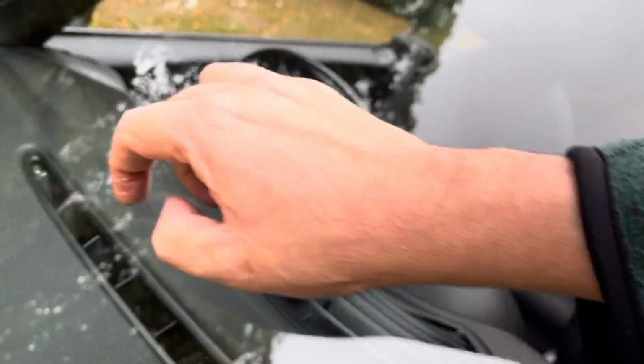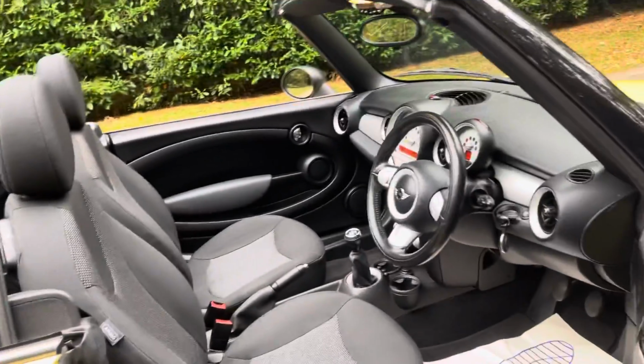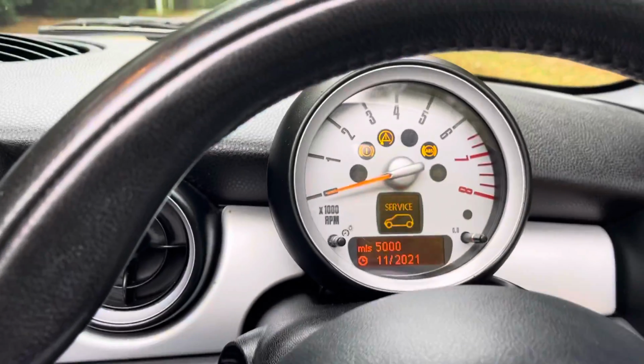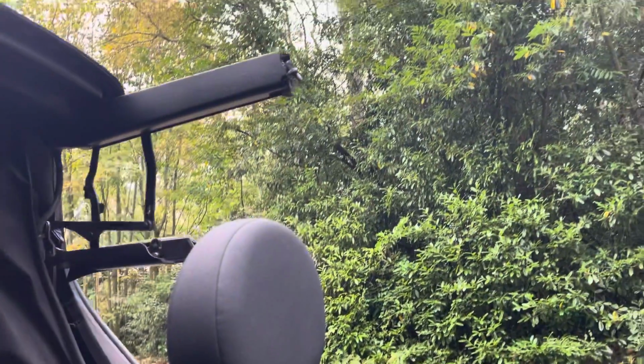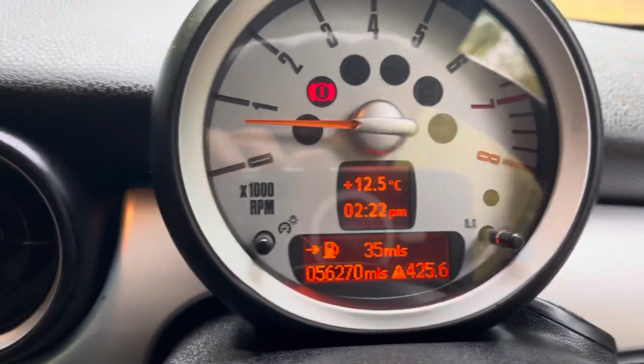Look at the windscreen, then we'll put the roof up. A couple of minor marks, but they're barely noticeable. Right, jump in, start it up and I'll put the roof up. Two keys, which is nice. Starts and drives very well indeed. So the good thing about these is you can just have the roof back part way like that, like a big sunroof, or obviously you can have the roof all the way down. Quite funky. So just over 56,000 miles.